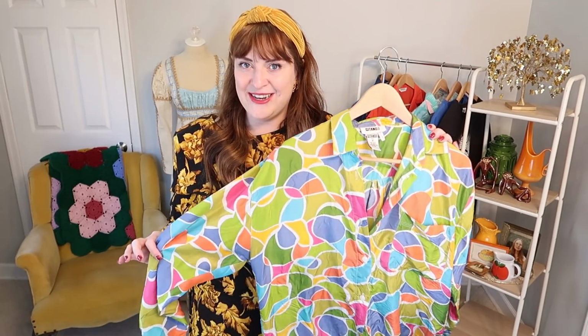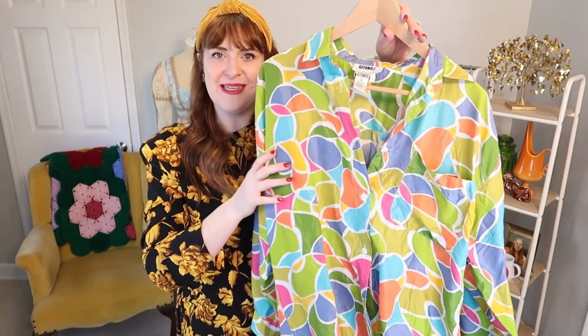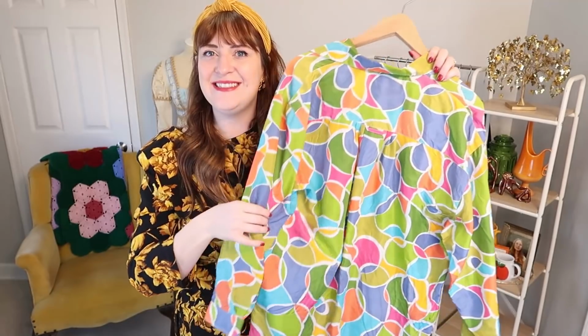I got this vintage silk blouse from Gitano, which is one of those brands I just love to find. It's not super rare, but it's not very common for me to find it, so I always get a little bit excited whenever I see it. A lot of their designs are just pinnacle 80s and 90s styles to me, whether it's the pattern and colors or the fit of their jeans and stuff like that. So a silk blouse was a really nice find, and you can't beat this outrageous color and pattern that's on here.